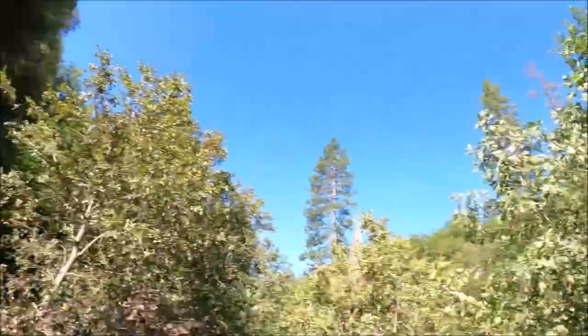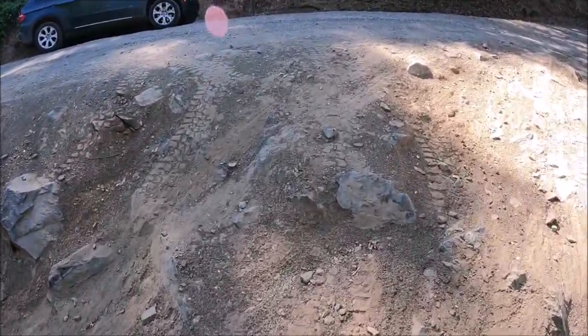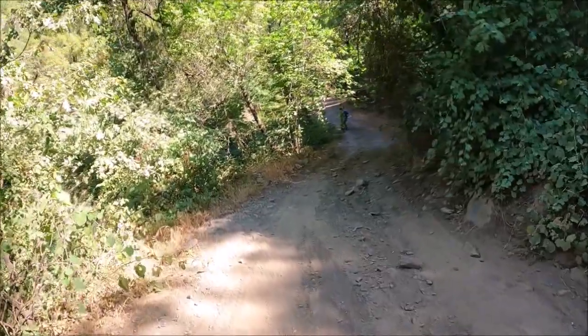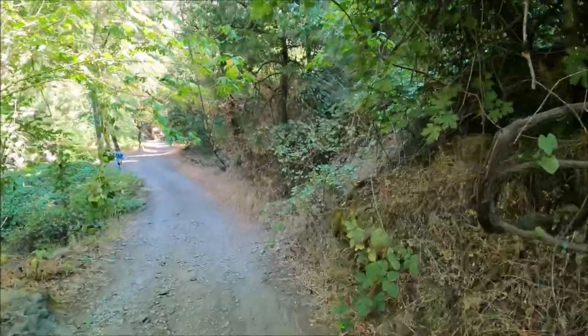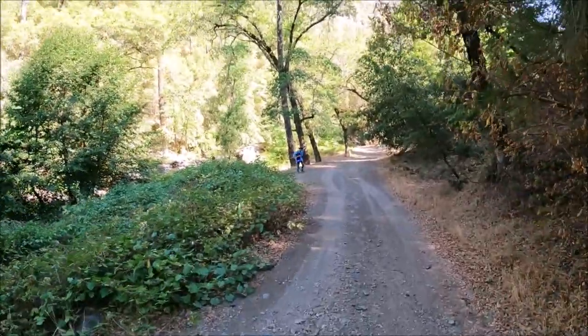Should we get out there? We shall. Let's do it. So you can hear the water. I parked up there, mostly because I didn't feel like driving down this madness. It's very rocky, big rocks, big holes. So we're gonna walk down this. I got behind my sweetie and he's got all the stuff. This is the walk. There he is.